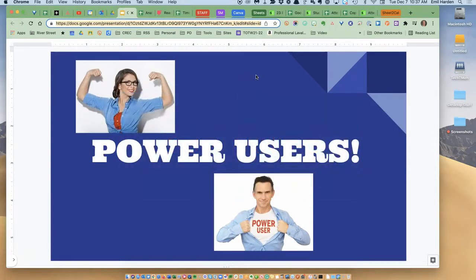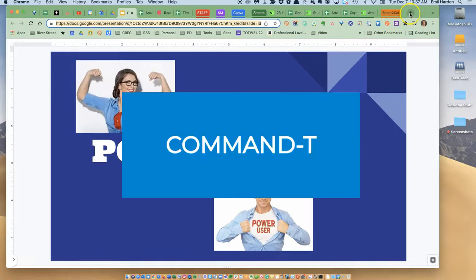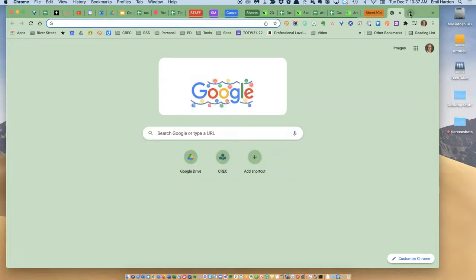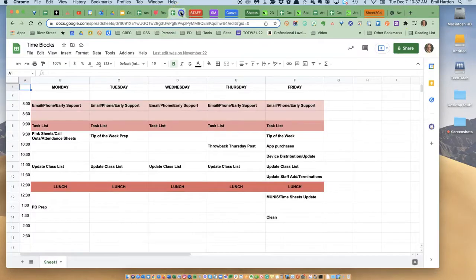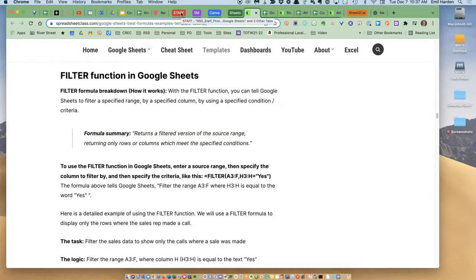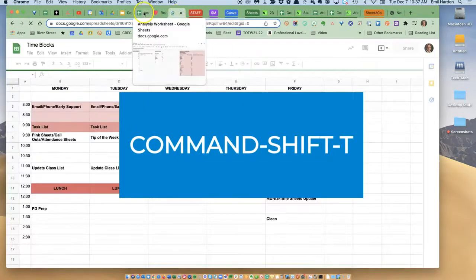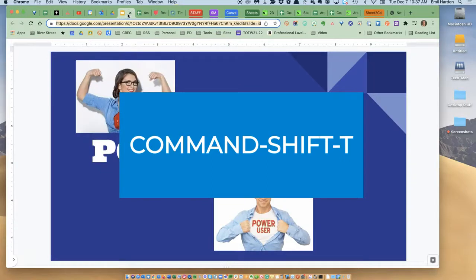That's a great one. We all know Command T will give us a new browser window. That's a nice trick to know. One thing that people love to know is what to do when they lose a browser window. Let's say I close this window, closed it by mistake. Command Shift T brings it back open. So that's a great tool as well.